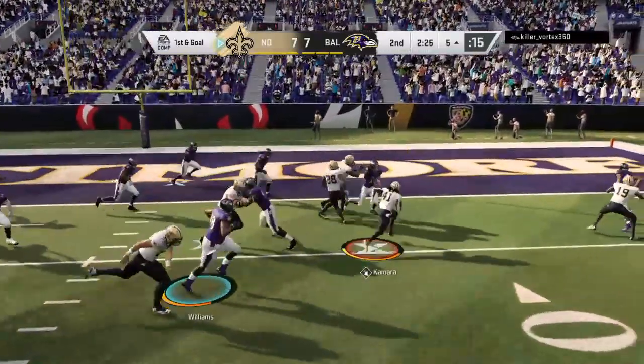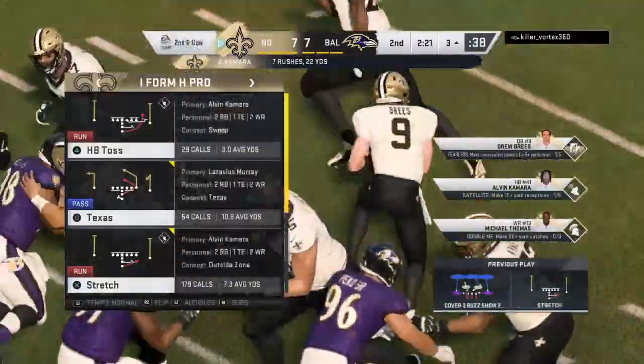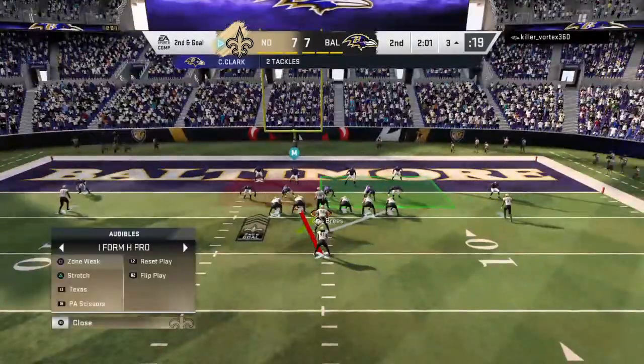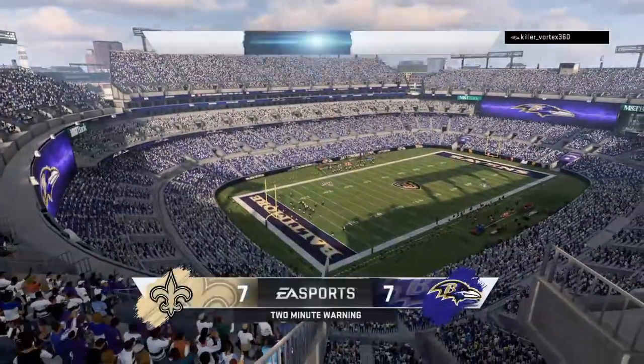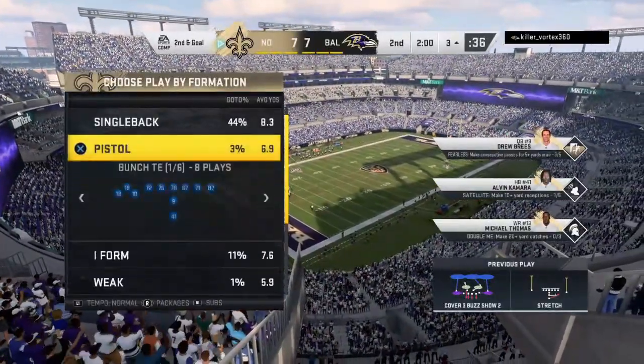Try to pound it in, Kamara. And not a whole lot there. He does get a couple, taking it from the 5 down to the 3. So the ball position now at the 3. Here's 2nd and goal. We've hit the 2-minute mark of the first half. All knotted up at 7.